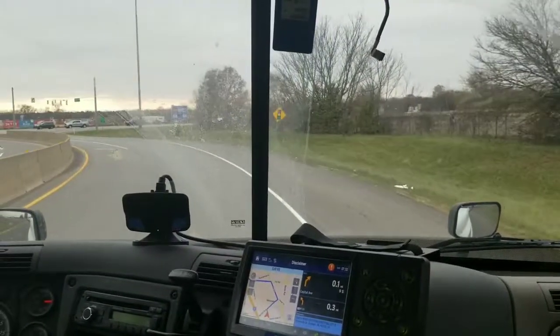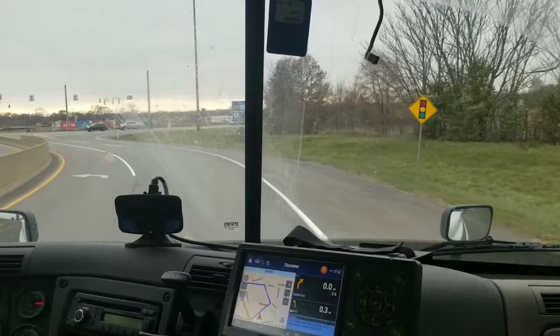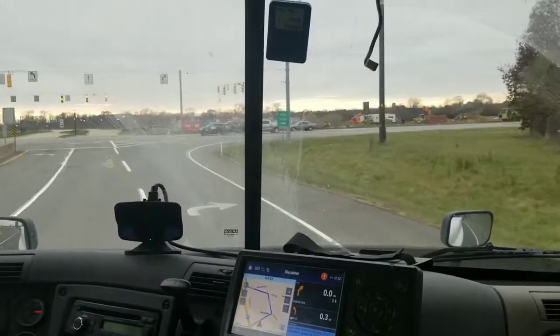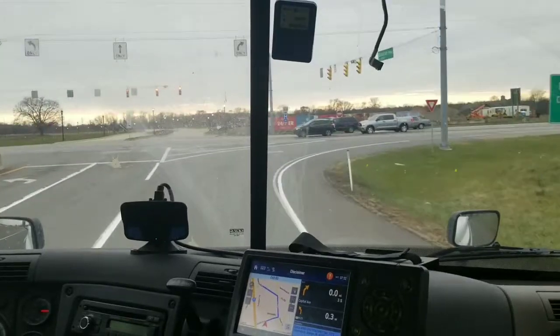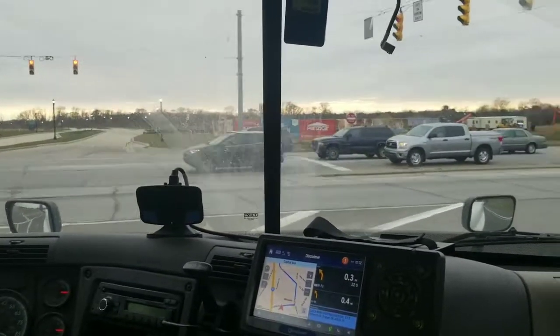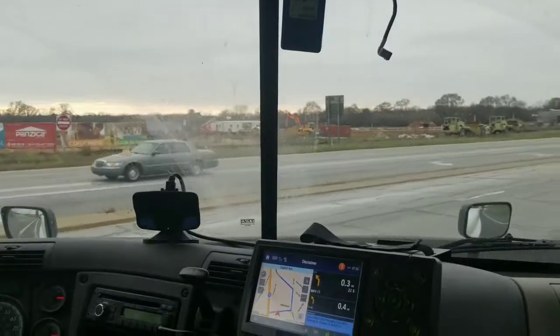In case he wanted to try, turn right to Capitol Avenue. Charge up here. Yield. Proceed west on Capitol Avenue in a quarter mile. Safe to turn left to Indiana 23.